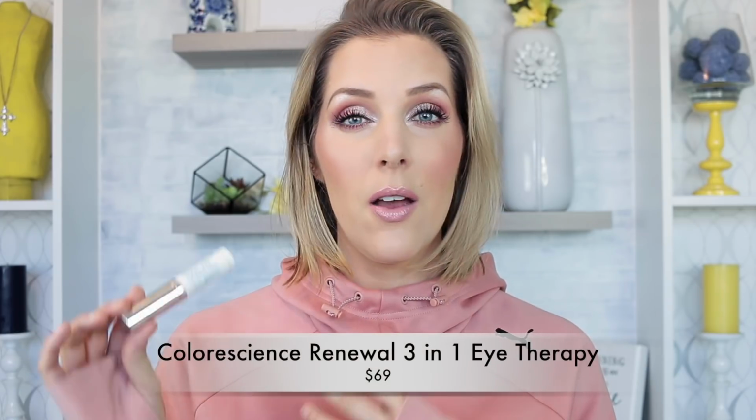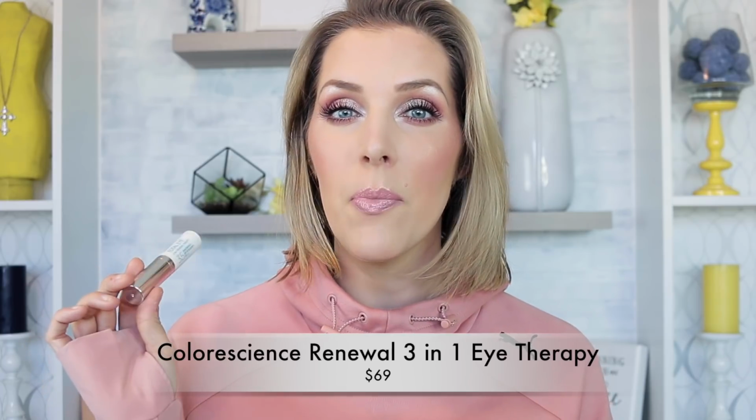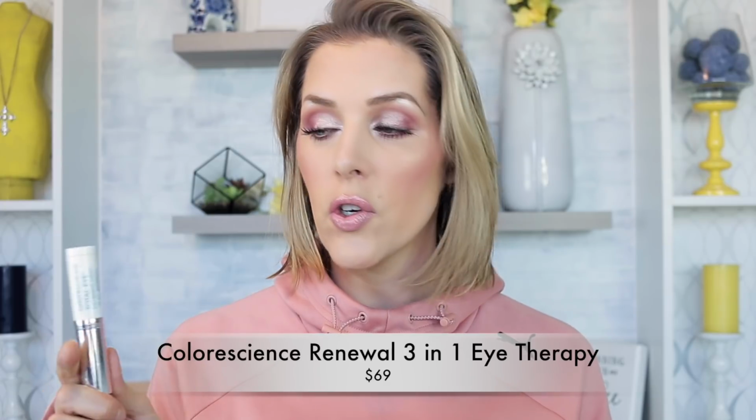I would be remiss not to talk about the Colorescience Total Eye 3-in-1 Renewal Eye Therapy when talking about concealers. This is the color corrector that I use every single day of my life underneath my concealers. It is also an eye cream. I use a separate eye cream because a lot of times I will do my skincare 2, 3, 4 hours before I put makeup on. So I do use a separate eye cream within that, but this just adds that much more moisture before my concealer while also brightening up my under eyes because I do suffer from quite a bit of darkness under my eyes. So that is a huge favorite of 2018.